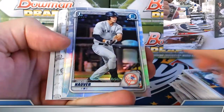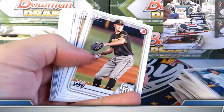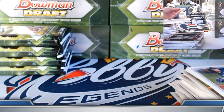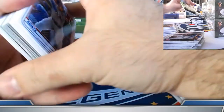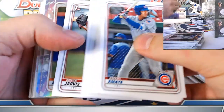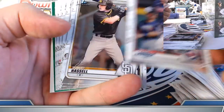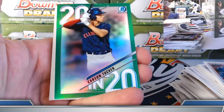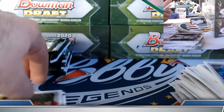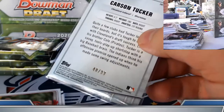Shane Bays to $4.99. Hover and Raya refractors. Francisco Alvarez, Bobby Witt Jr. refractors. Got a green 20 and 20 green insert refractor coming up. Nice. Carson Tucker, looking for their autograph, but nice parallel here. 20 and 20 insert. 40 of 99 on the Tucker spot.